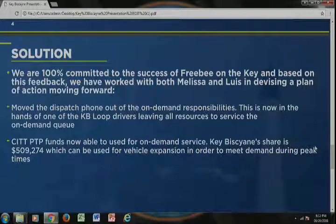So I'm sure you all know about that, and the budget here is 509. We highly encourage you to apply that to the on-demand program and to fix, obviously, there's a big demand and a little supply. So we want to balance that out, make sure we can service the Key and keep everyone really happy. How much of that money do we use right now for the circulator? Roughly 85 a car. 85,000, yeah.